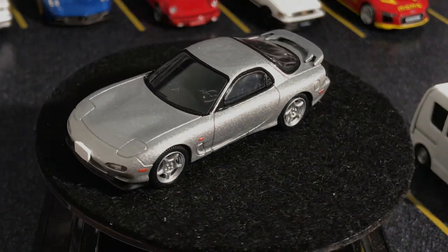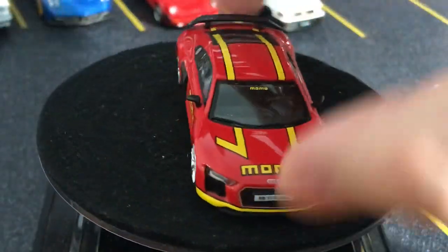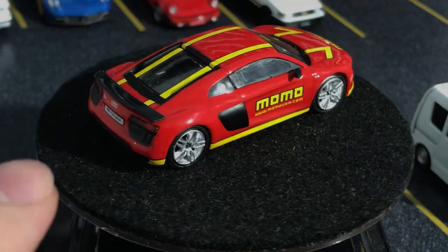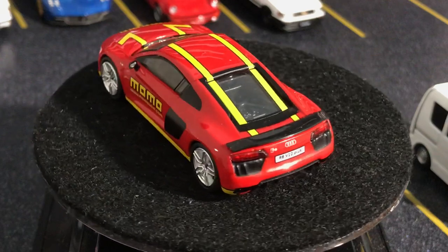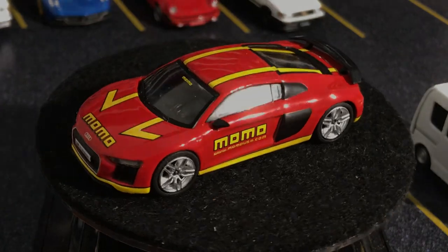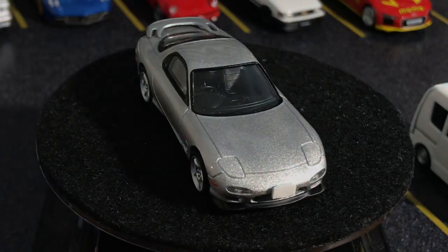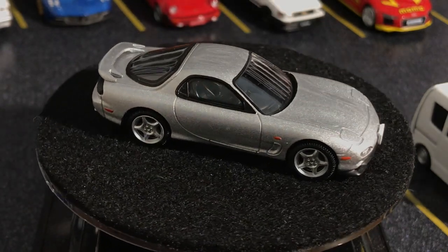These things are expensive. By the way, Tarmac Works has two lines. This is what's called the Global 64, so it's their quote-unquote more basic line. These Global 64 versions will probably be around $20 shipped. They also have Hobby 64, their more premium line, which will probably cost a bit more than that, maybe $30. So Tomica Limited Vintage is actually not necessarily going to be as expensive as a top of the line Tarmac Works model, but I don't have any experience with Hobby 64. I do hope to get one though.